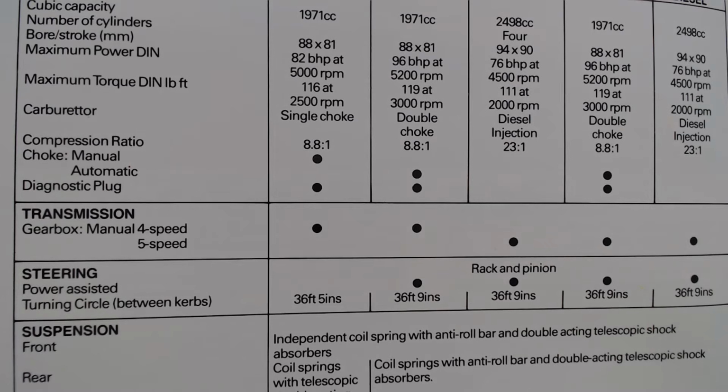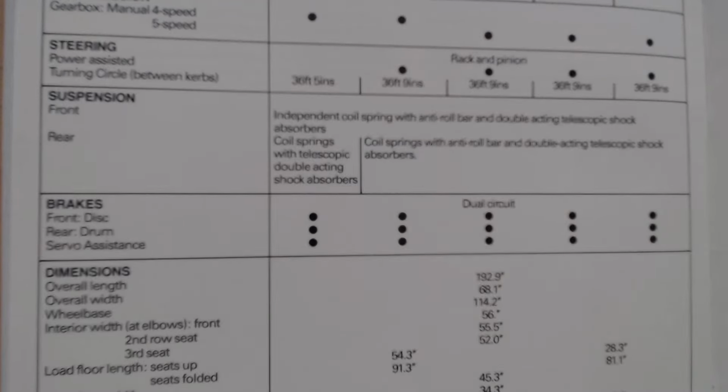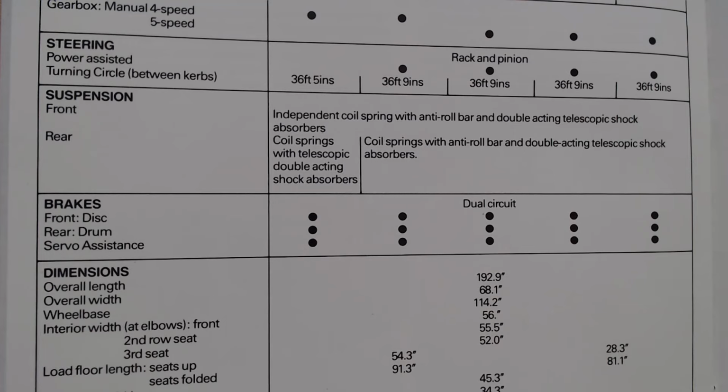And then lower down you can see the transmission, so the GL and the GR just having that 4-speed for the petrol versions, the rest of the models getting 5-speed, which was certainly an advantage, I would say. And it goes on to give information about the steering. It's power steering on all but that base model, which I'm sure if you had that model you would wish you had the power steering. Gives you an idea of the turning circle there as well. Looks like the turning circle is better, though not having the power steering on there, which is interesting.